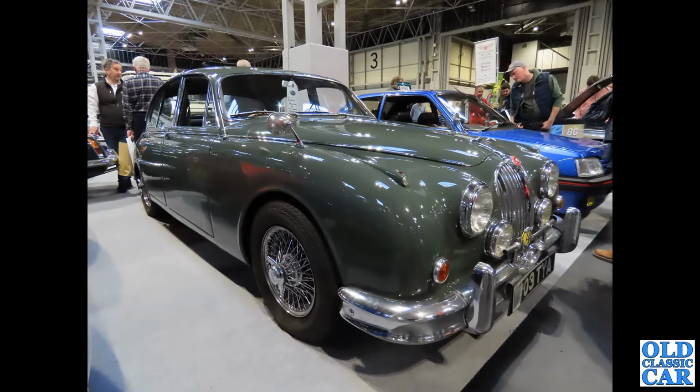Just a few more cars to go. A Jaguar Mark II. I haven't featured one of these yet in this particular classic car upload, so I thought it was high time to do so before we're finished. And there's a very smart 205 GTI alongside it. I do like those little Peugeots in that shade of blue. Very, very sharp looking hot hatch.